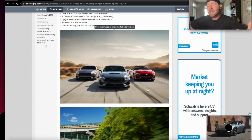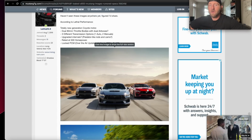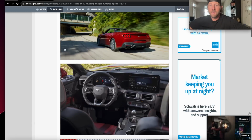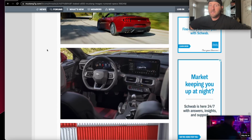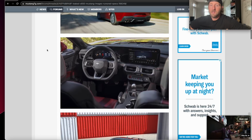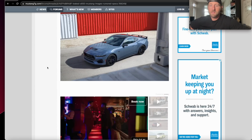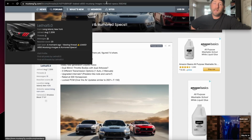Here we are. Here's the S650 2024 Mustang GT, Mustang EcoBoost, Mustang convertible. Here's the photos. It looks like we've got all the details. There's the rear of the car. It actually does have that style rear that I didn't think we were actually gonna have. Here's the interior. I thought that was gonna be the steering wheel and the dash from the previous videos, and that's what it looks like. Let's get into the details. There's some intake manifold differences, so let's check it out.